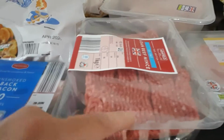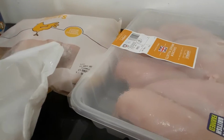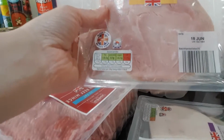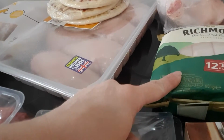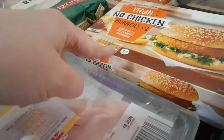We've got lean beef mince, that's a 5% fat, that's the only one my daughter likes. We have a tray of chicken breast fillets, three cheese and tomato pizzas. And then for sandwiches, for lunchboxes, we've got honey cured ham and roast turkey breast. We have an extra large whole chicken for our Sunday roast tomorrow. 12 thick Richmond sausages.